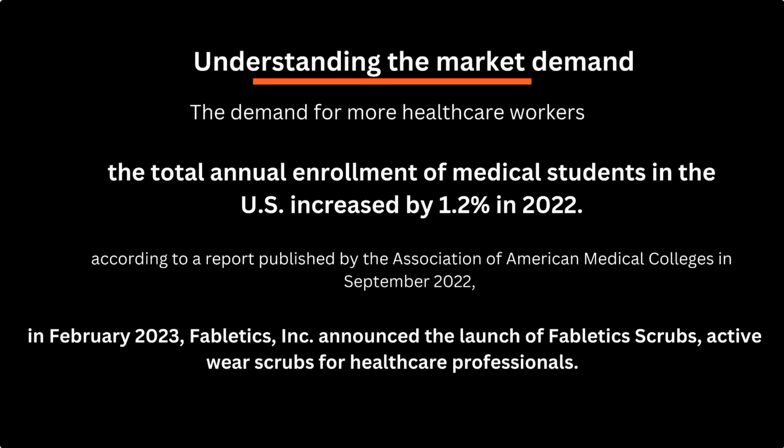You see, there's more medical students enrolling in the healthcare industry. So there's going to be more younger, new generation workers coming into the healthcare industry. They're going to need a more fashionable type of scrub. They're going to need a more comfortable type of scrub, an athletic type of scrub when they go to work.